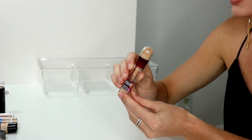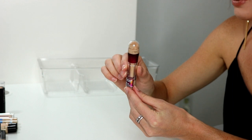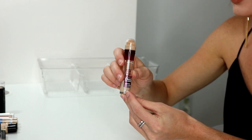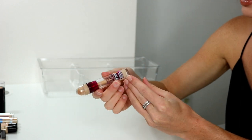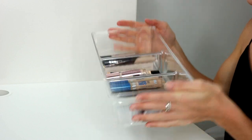Maybelline Age Rewind Concealer. Ooh, I haven't used this in a while. I feel like this is really old though. I think this is really old, so I'm just gonna toss this. I think this is easily like 2 or 3 years old. So satisfying, right? Oh, I love it.